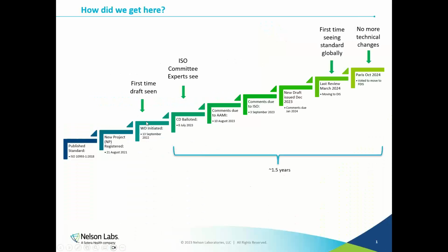Let's get started. So this is a quick timeline of how this standard has evolved. As you can see, the standard that we currently use, the 10993-1 2018 version, was published in 2018, and it's the current standard that we use. Shortly after that standard was issued, a new project was registered with ISO to start rewriting the standard, and that was on the 21st of August 2021. That was a quick turnaround time. We had just finished the 2018 publication, and then pretty quickly afterwards there was a new project, and that project drastically changed the 10993 as we know it, and we'll go through those changes.